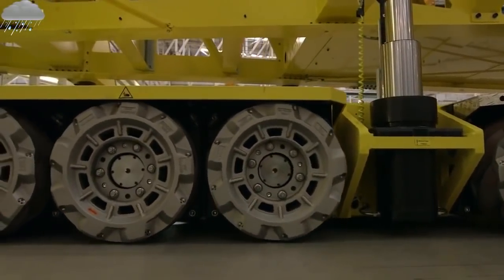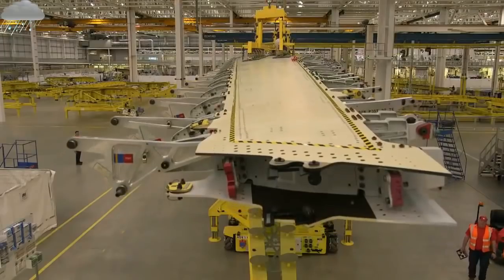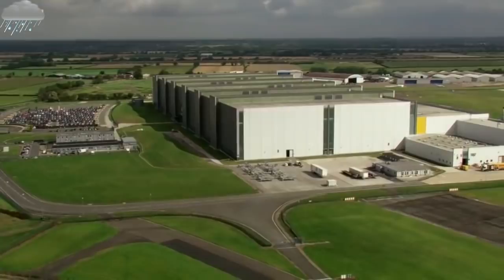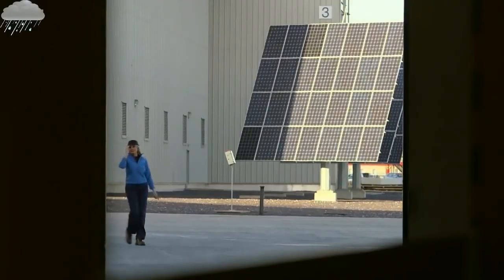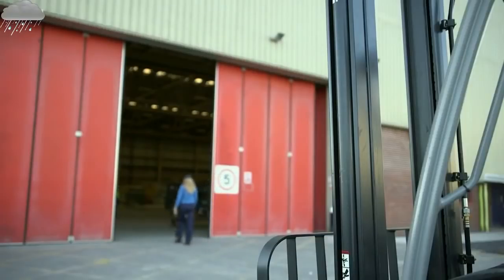Our wing is nearly complete, but first it needs a good clean. It's transported to this huge hangar where they look for the tiniest bit of debris that may have been left behind during its manufacturing. I'm meeting local woman Beth Pickering, who's one of the youngest managers on the site.